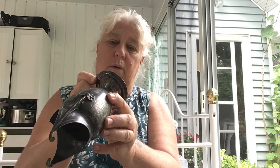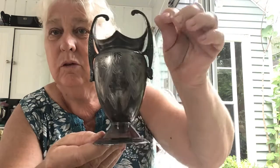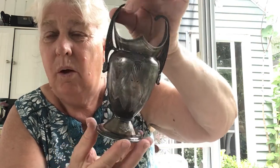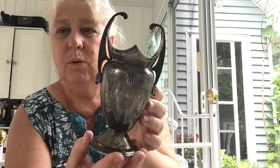This piece, I can't find a marking on it. Oh, there is markings. Warranty, triple plated. There's some initials. So it's just plated silver, but what a cool looking piece. Does that scream Art Deco to you or what? Yeah, so not sure if I'm going to sell that. I might just enjoy that for a little while. I think that is way cool.